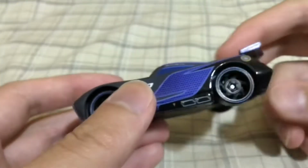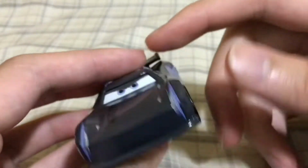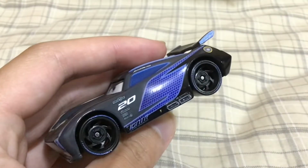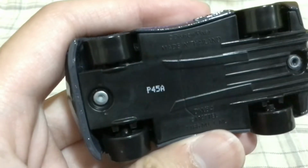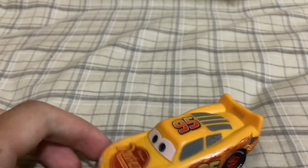So yeah, overall this is a great car, absolutely fantastic, and I got this guy really recently, so he does not have any horrible dents or anything, which is a nice touch. Here's the serial number. Did I get a rare one? Maybe. Anyways, moving on. Now we're going into the color changers.